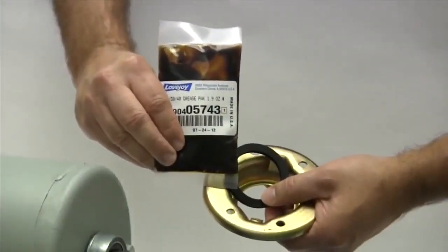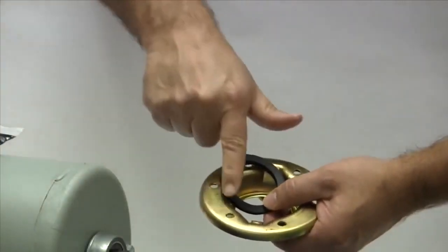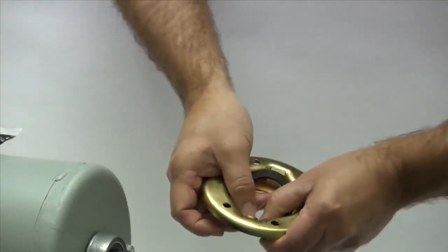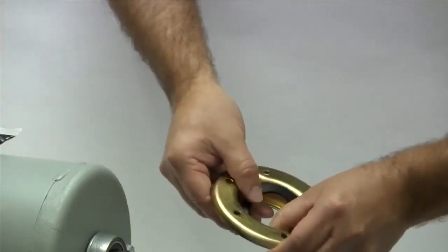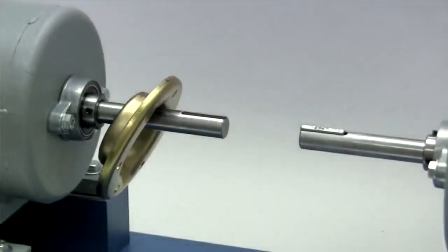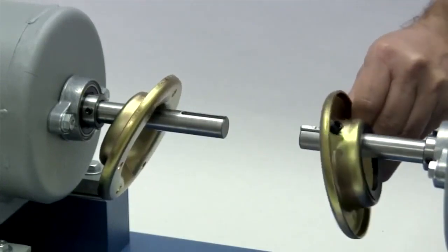Before installing the hub, lightly lubricate the seals and slide one seal into each of the vertical split cover halves. The vertical split covers will not fit over the grid teeth on the ends of the hubs and need to be placed on the shafts prior to installing the hubs.